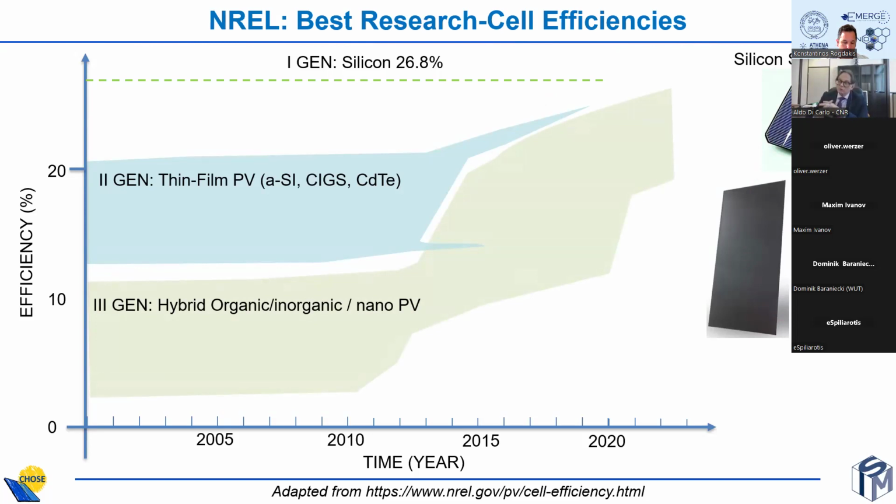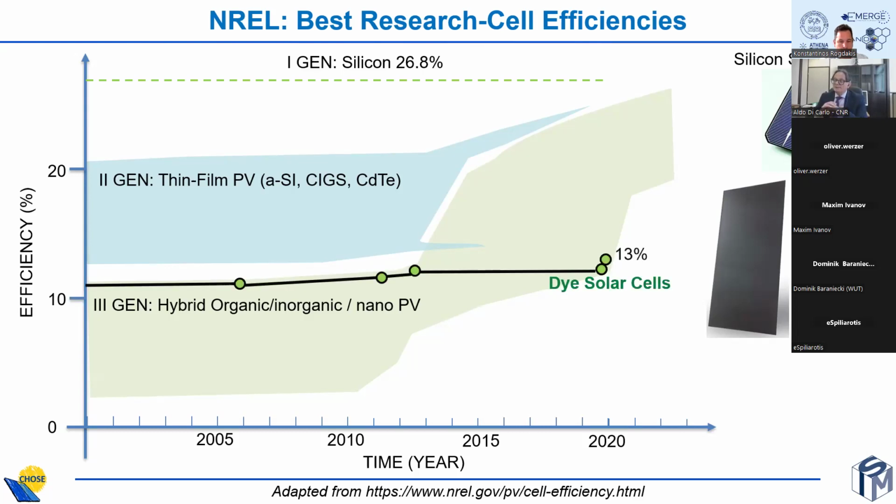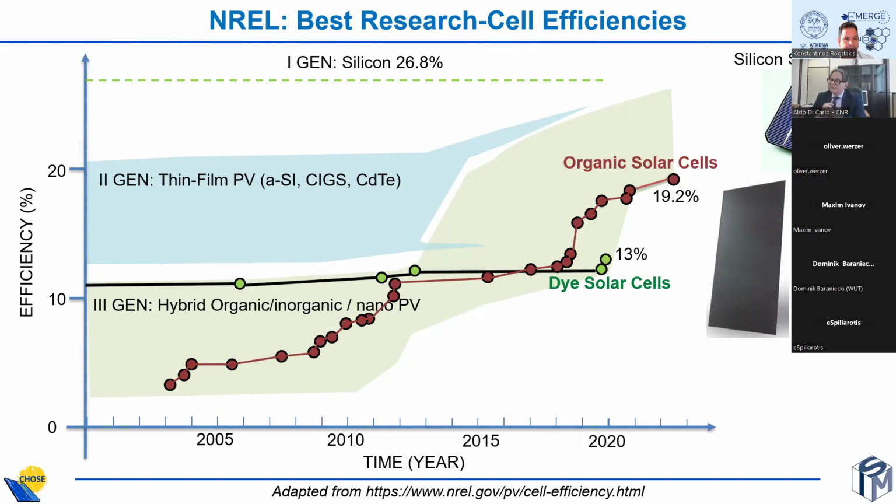Let me just show you the three main categories here. We have the dye solar cell, which was probably one of the first members of this third generation. They developed fast at the very beginning, but then had a sort of plateau, and nowadays the top efficiency is 13%. Then we have the organic solar cell, which we probably saw this morning with Morten Madsen. Organic solar cells were also in a plateau between 2010 and 2017, but recently, thanks to the non-fullerene acceptor, they increased efficiency, and the latest record is more than 19%.